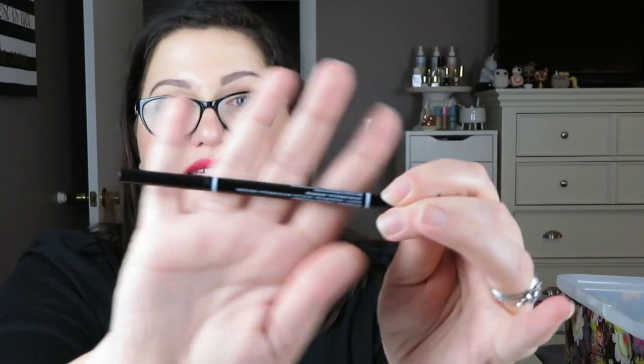I have another eyebrow pencil. This is the NYX Micro Brow Pencil in Ash Brown. This is actually a pretty decent eyebrow pencil. I've used it completely up and I really liked this. So this was not bad at all. I'm currently crushing on my Colourpop one, which I think is a little bit more affordable than this, but if you're at the drugstore and you need a good eyebrow pencil, this NYX one is pretty decent.